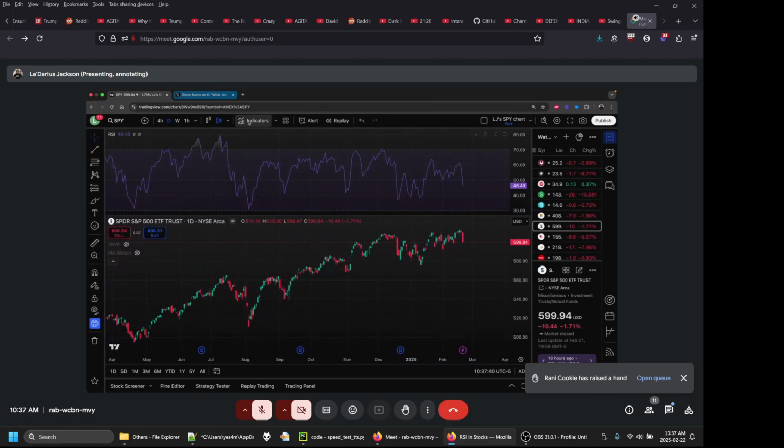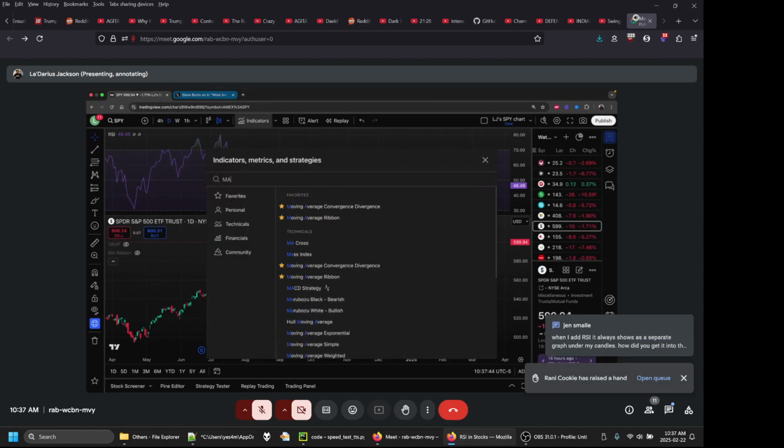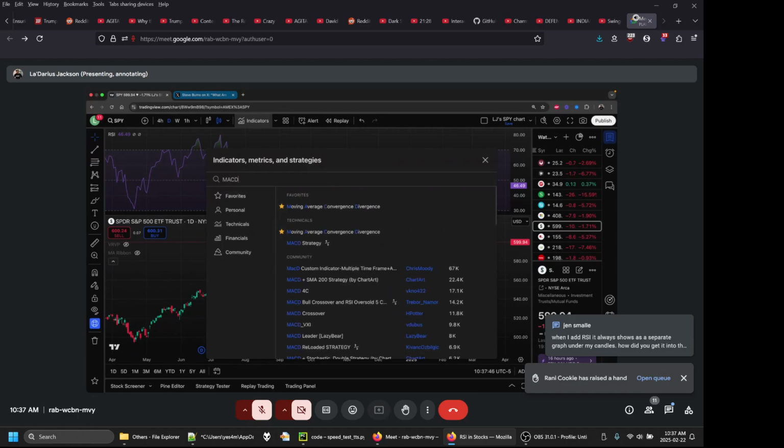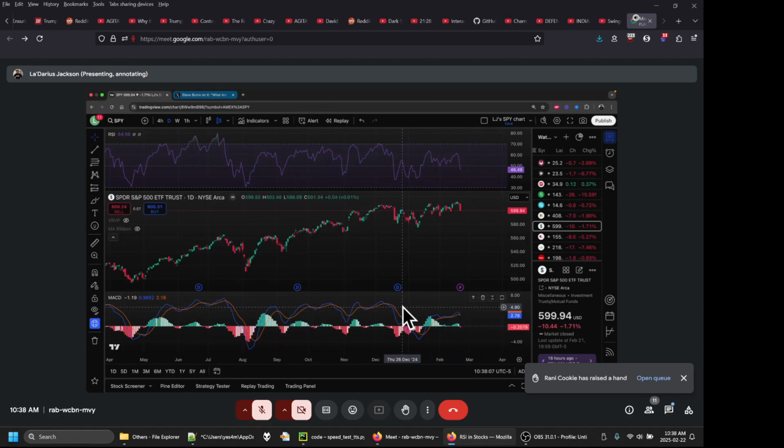Next thing we need to look at, let's add another indicator. We're going to add the MACD. I call it the MACD. You can call it the MACD. I think that's just a mouthful of letters. The actual name is the Moving Average Convergence Divergence. Crazy, sounds like time travel almost. Crazy name, but pretty simple indicator. So we're going to click that. Boom, we're going to add it to our chart.